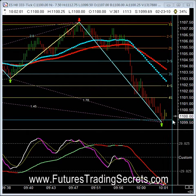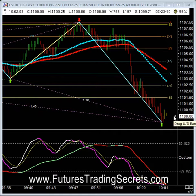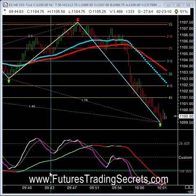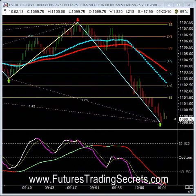Also it's hitting a magic number here, 1100, which is a spot where the market tends to turn. I've talked about that in the course. The market tends to turn in different ways, but just be aware of that. So we're running out of time.